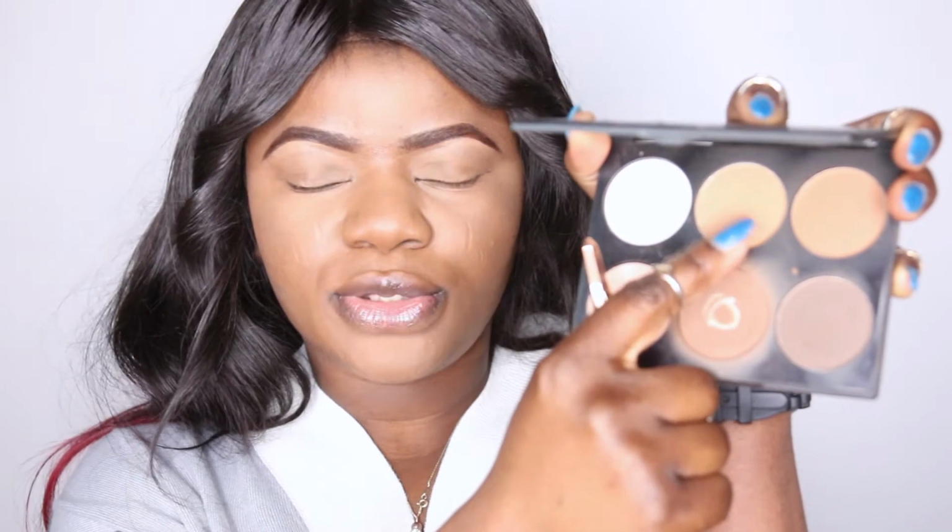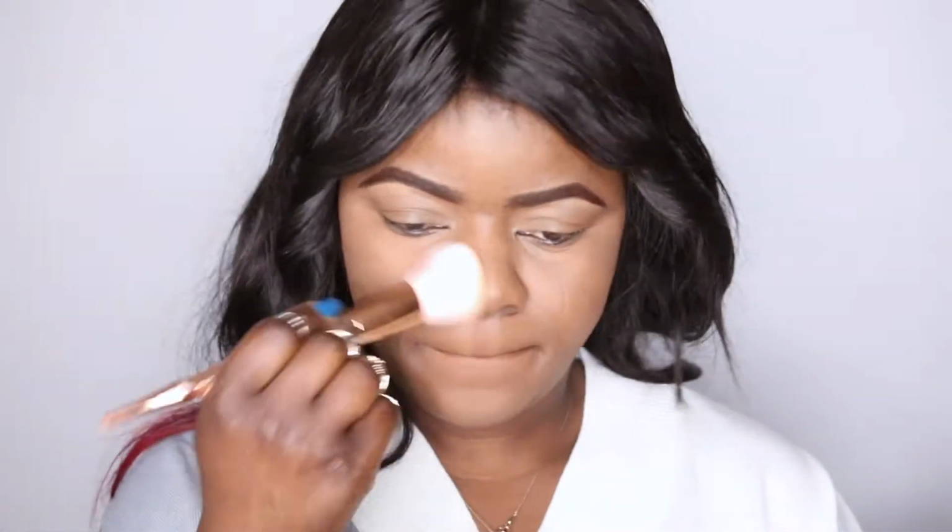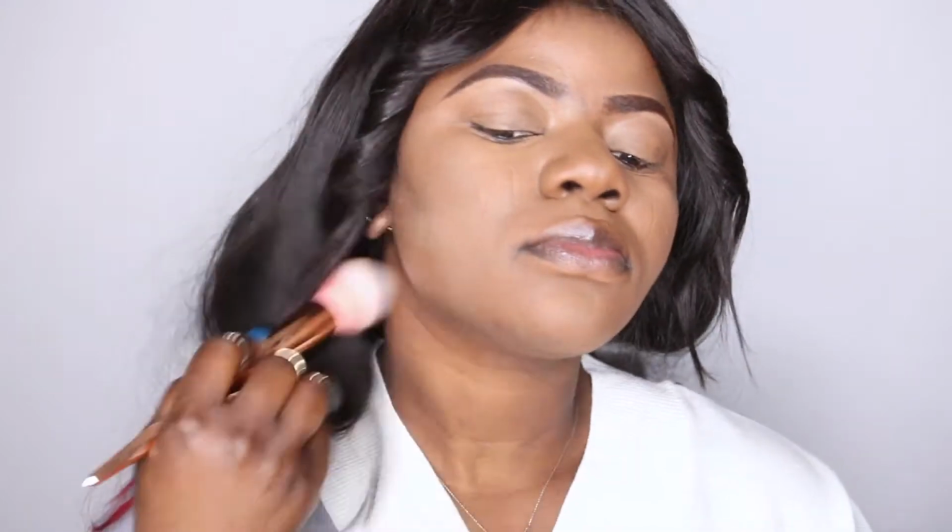Setting my whole face. I'm taking the powder brush here and going into my Modern Fashion contour palette, or should I use this Maybelline? No. Going into my Modern Fashion contour palette, and I'm taking this shade right here to set my foundation, my whole face. Yes, I love this brush. Soft. It feels amazing on the skin, guys.